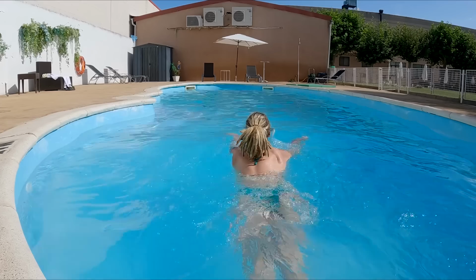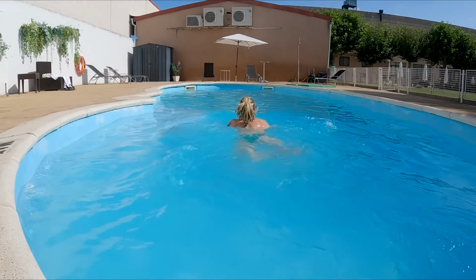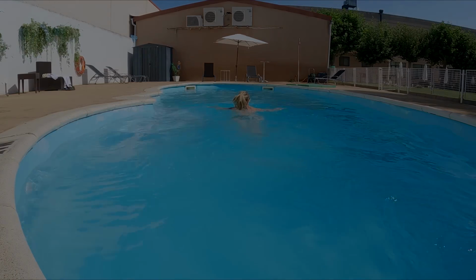So Nick had a quick dip before we went to the city yesterday. I didn't get a chance to use the pool, so I'm gonna have a quick swim. So that is the room pretty much sorted and we're ready to go. Sarah's just using the pool one last time before we leave.